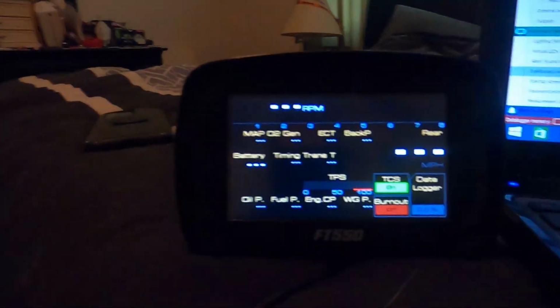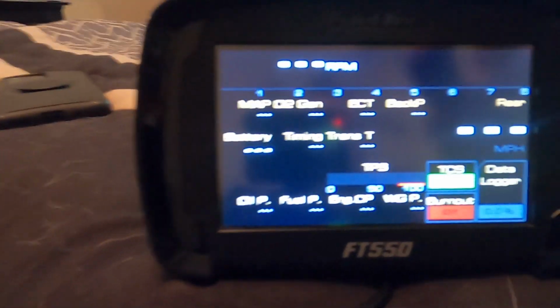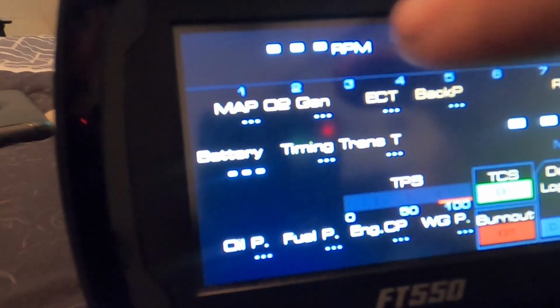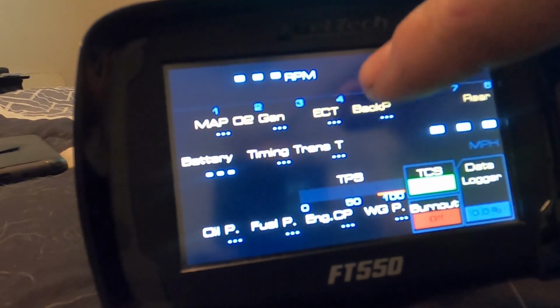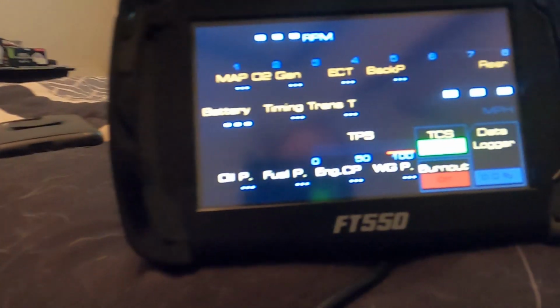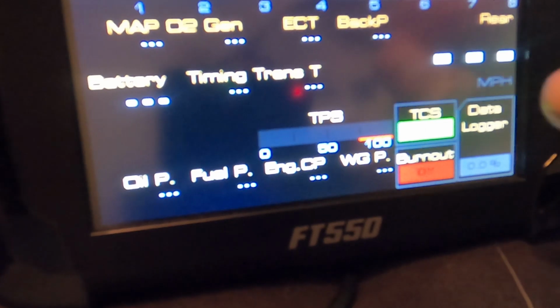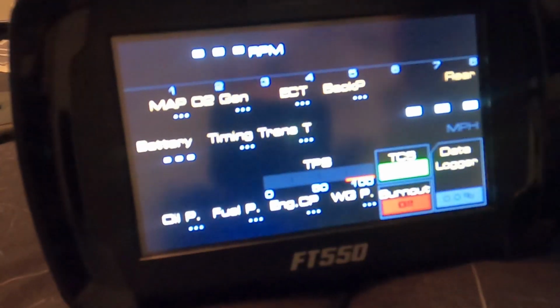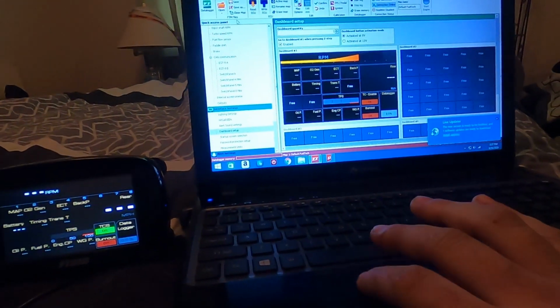So actually I just updated the ECU and my laptop, and I just set the page that I want to visualize everything with. So you got your RPM, boost, O2 readings, coolant temp, back pressure, rear wheel speed, oil pressure, fuel pressure, coolant pressure, wastegate pressure. And then I'll have the TPS, burnout mode, and traction control. And then my data logger will be right here. So that'll be the main screen that I use. So I just set that up and I am saving it right now.